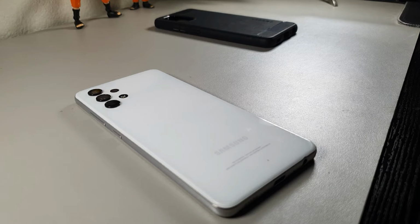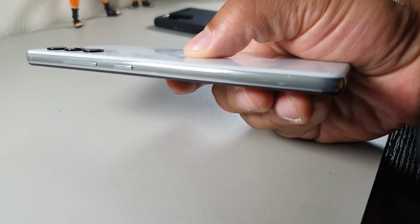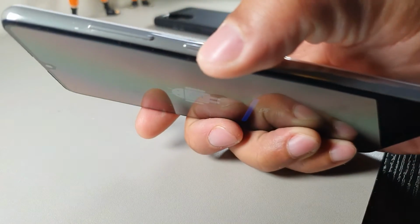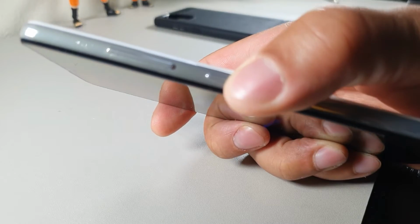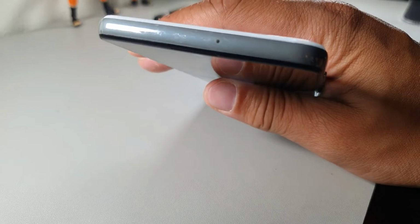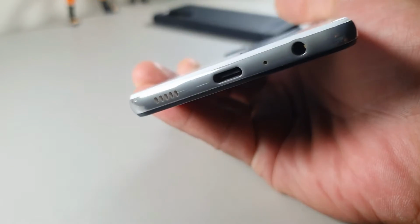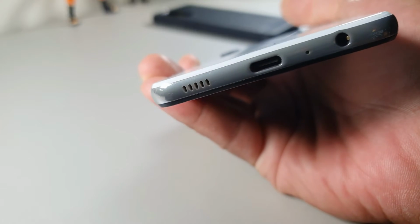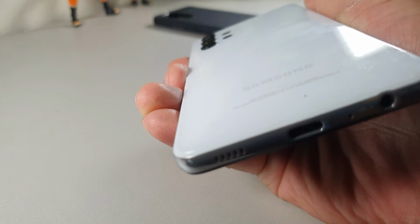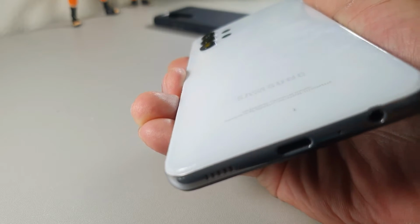It's got sort of a squared design on the sides, but they're not completely flat plastic sides, so the buttons aren't the most premium. They have a really plasticky feel, but it does have expansion of the storage. We do get a microphone at the top. We also get a microphone at the bottom. We get the headphone jack at the bottom and a single firing speaker at the bottom. And you can see some of the scratches on the right hand bottom corner when I put it in the light a little bit.